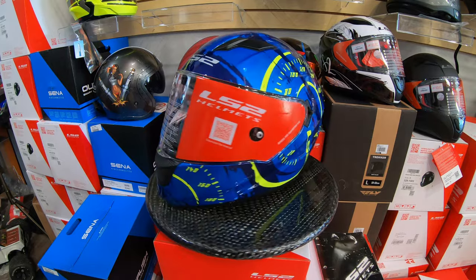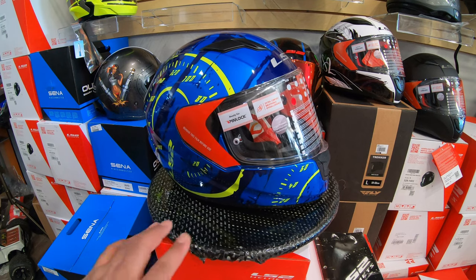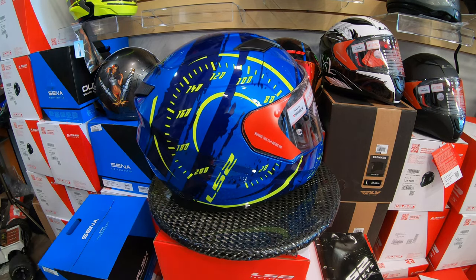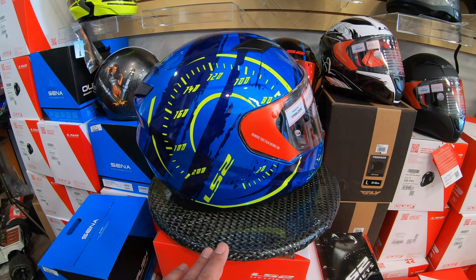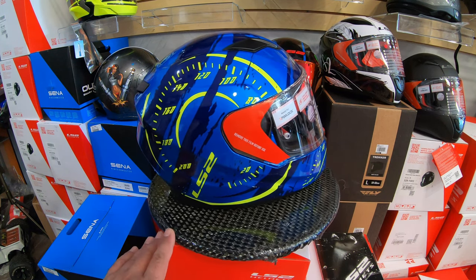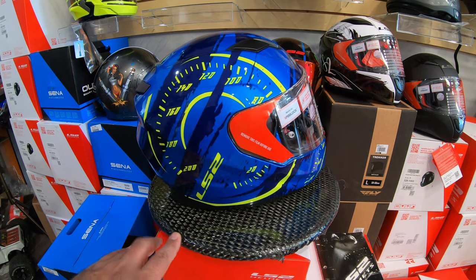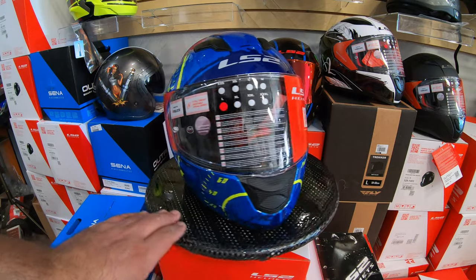What we got here today is another helmet from LS2. This is the TACHO. It's a really cool helmet. This helmet actually has a cool design of a speedometer. Really cool blue with a high vis yellow, so it's a little bit better visibility. It's actually perfect colors if you have any Yamaha motorcycle, or if you have the old Suzuki Movie Star. This is the same color that will actually work with it really good.